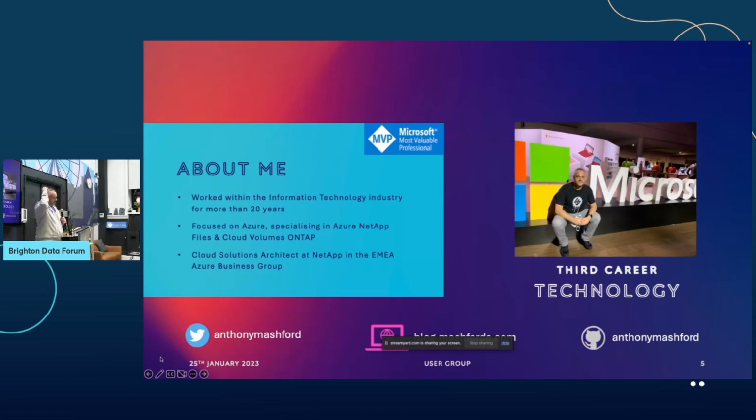Now I'm in my third career, and as I said, I've been in this job now over 20 years. My role, Cloud Solution Architect at NetApp, I'm focused on Azure. Even though I work for and I'm paid by NetApp, I'm very much all about Microsoft and the Azure platform. I'm actually embedded within the Microsoft teams as well. So I work closely with my Microsoft colleagues and indeed the product group, feeding back information and everything else.